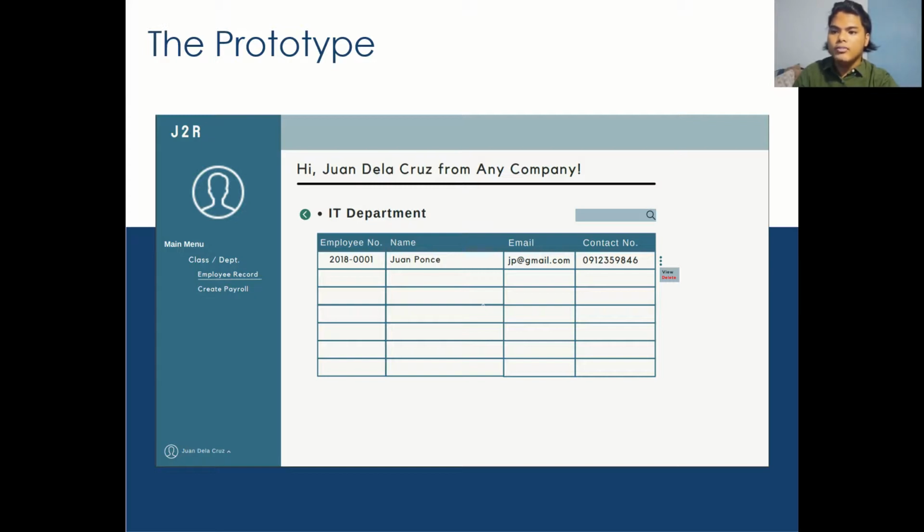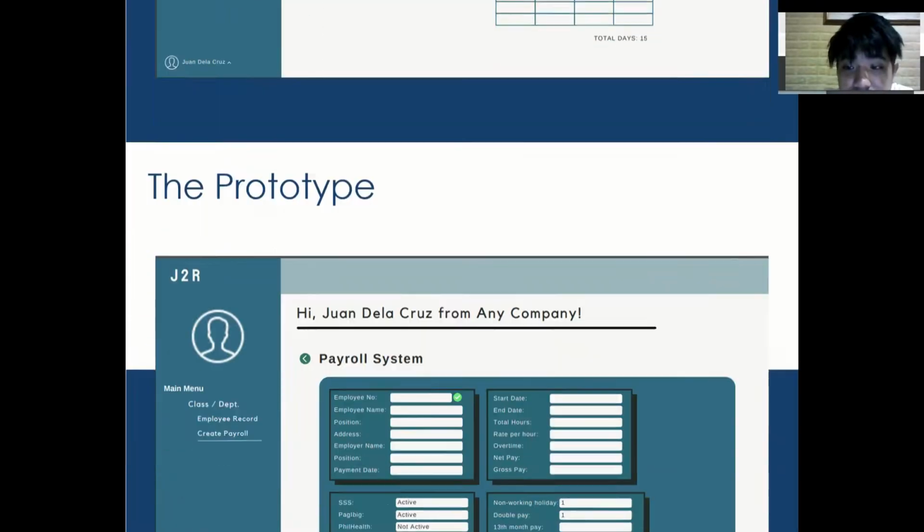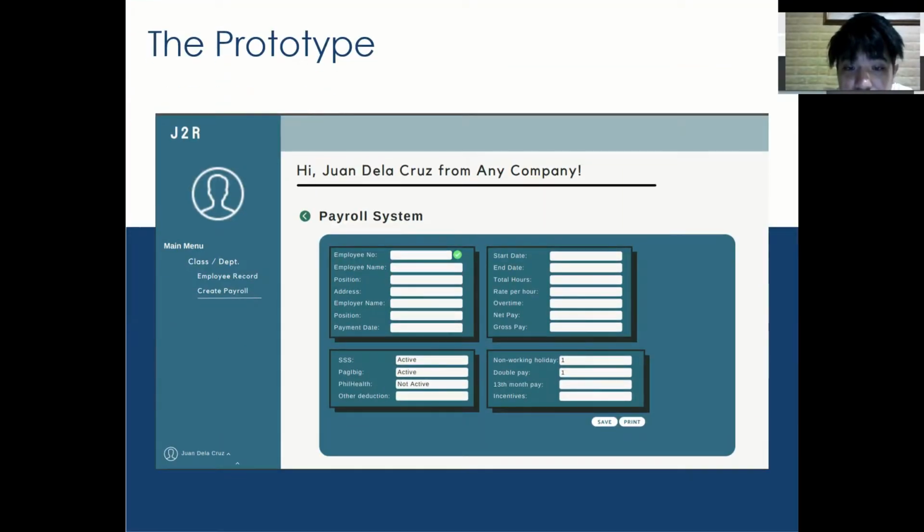And on the right side of the table, there's a three dots menu which gives you an option to view or delete data. Viewing the data will let you see the overall information and performance of your employees and how many days they worked. This is the payroll system page.